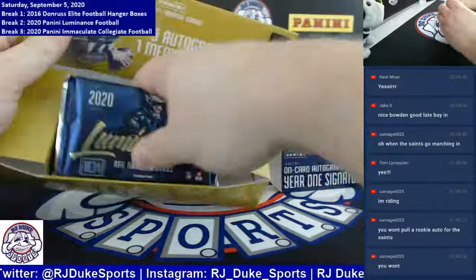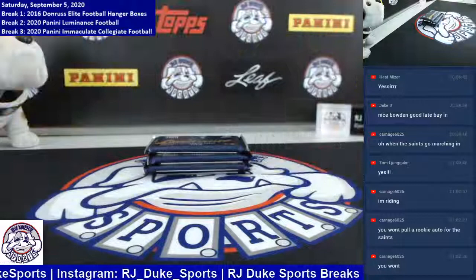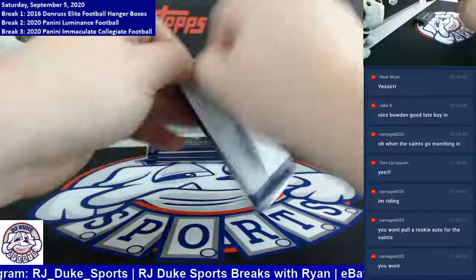Last box here, box four. Let's find that last box mojo. Immaculate Collegiate is up next. I'll check first to see if anything is available or if everything did get paid.